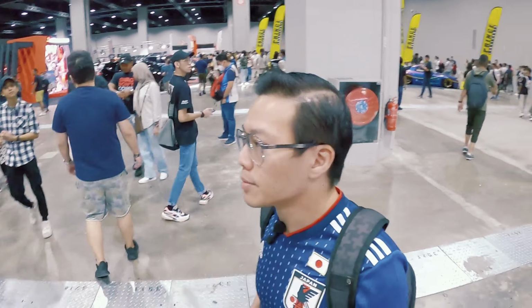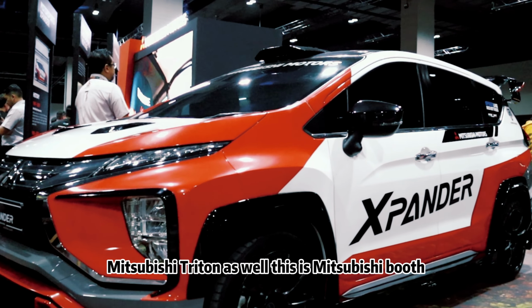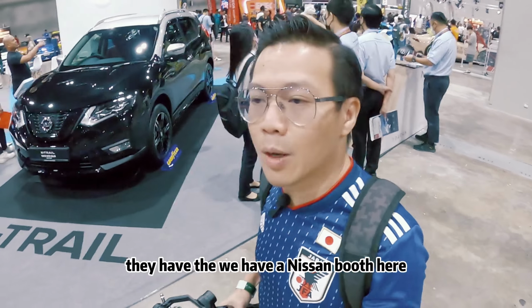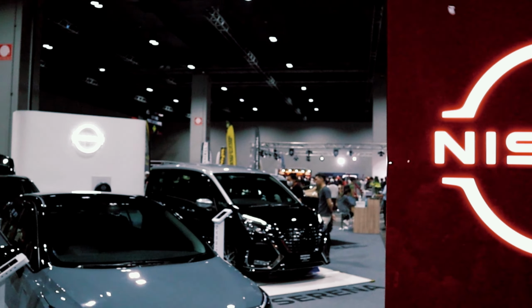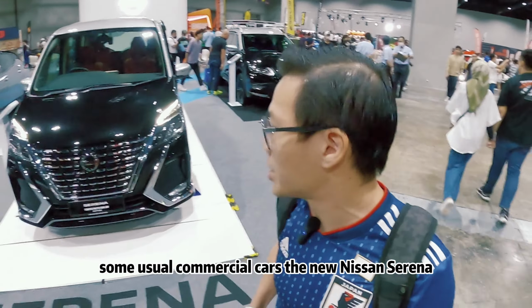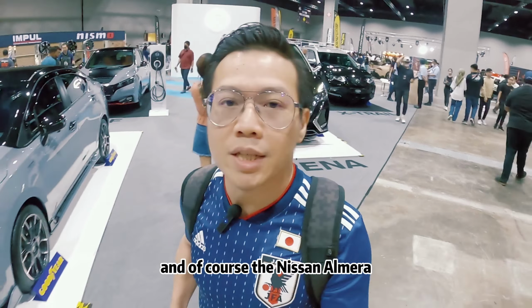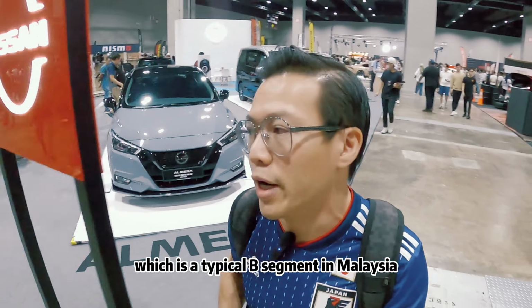I'll catch you later. So we have the Mitsubishi Xpanders over here, and then the Mitsubishi Triton as well. This is the Mitsubishi booth. And after the Mitsubishi booth, we have a Nissan booth here. We have the X-Trail, some usual commercial cars, the new Nissan Serena, and of course the Nissan Almera as well, which is the typical D-segment car in Malaysia.